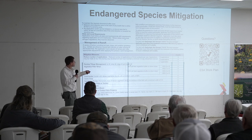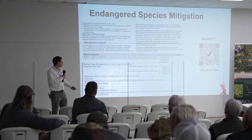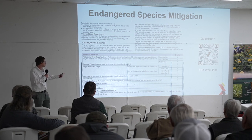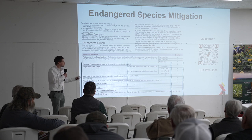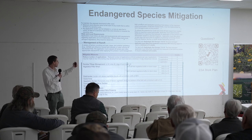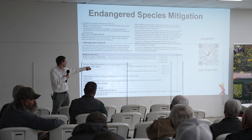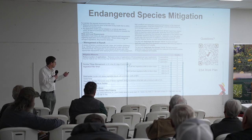But a lot of these things are still in the works, and the Enlist label is the only one I think right now that has these mitigation measures. The atrazine label will probably have these mitigation measures. If you have any questions, you can Google ESA work plan or look at that QR code.